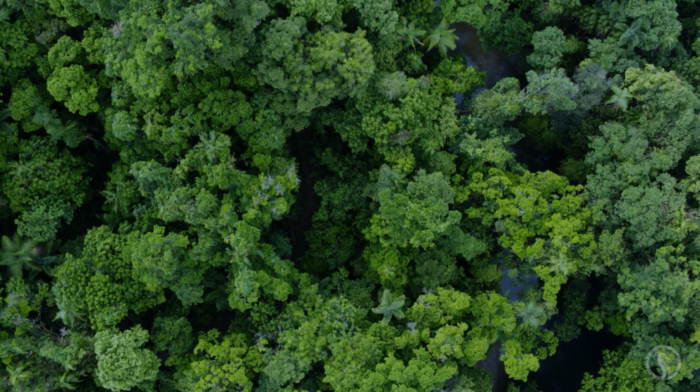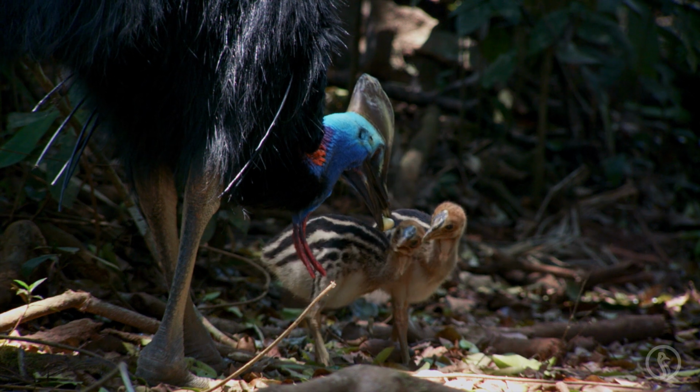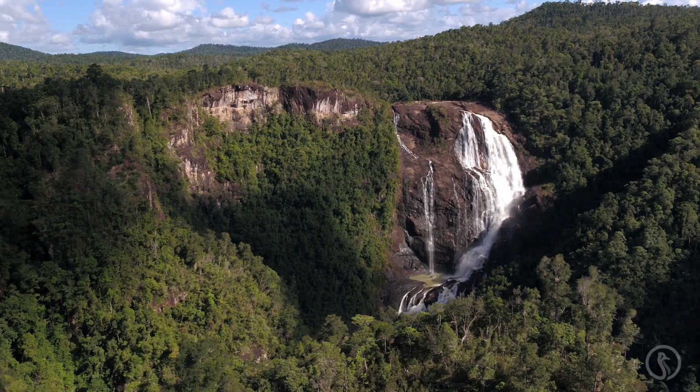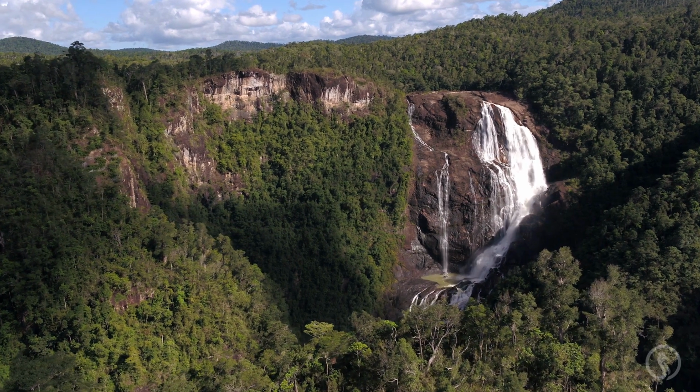The fact that this rainforest continues to exist is one of nature's greatest triumphs, a true survival story through deep time, and an enduring legacy for us all to be proud of and protect.